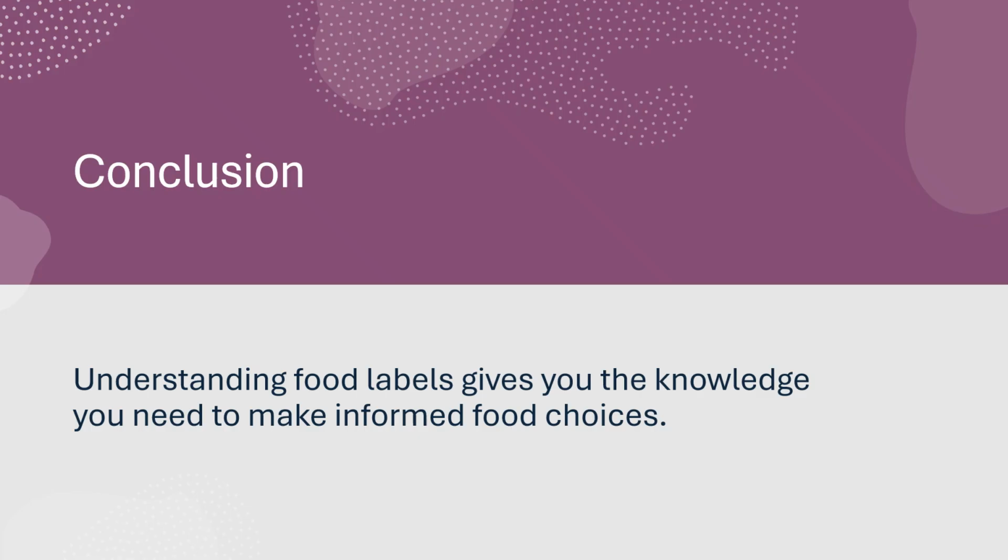Conclusion. Understanding food labels gives you the power to make informed food choices. It is important to note that food labels are tools. When used correctly, they help you nourish your body with clarity, not confusion.